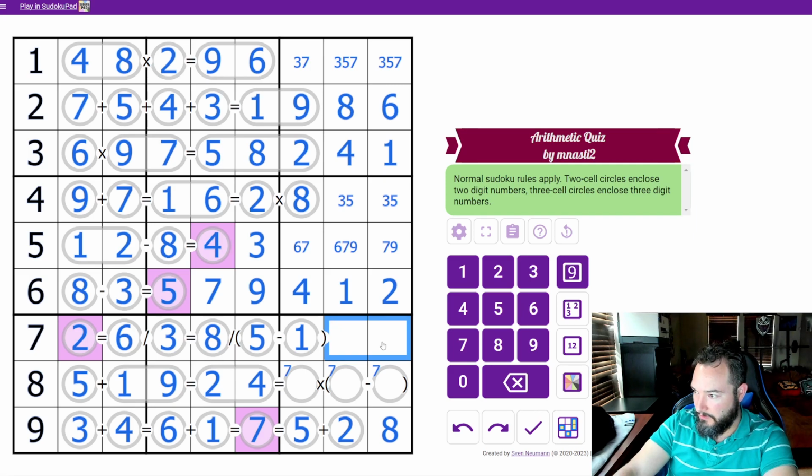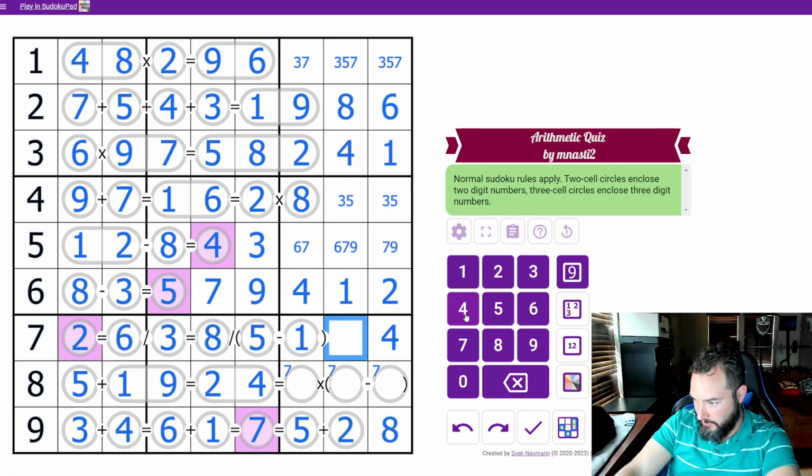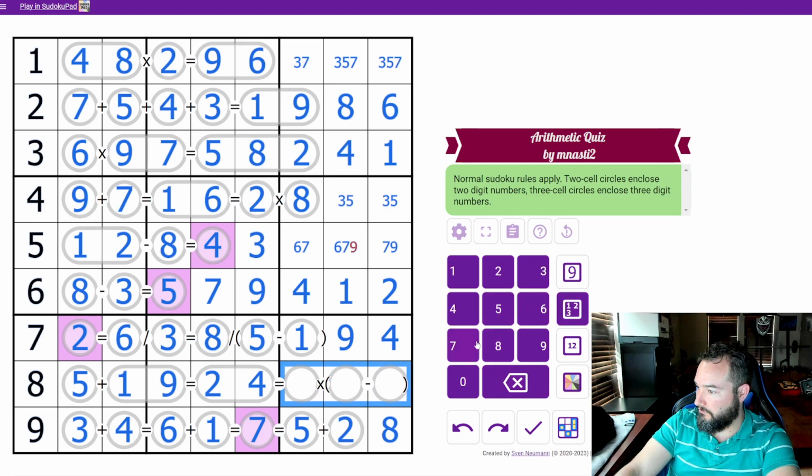Get rid of those. Actually, we have these things right here, so this is going to be 4. We already have the 4 right there, so this is a... Why am I not seeing a 9? Yes, 9. Okay, so this is going to be a 7, 3, or 6. Yeah, 6. That can be a 6.